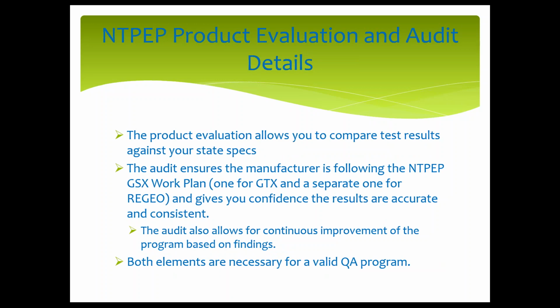Okay, so the product evaluation allows you to compare test results against your own state specs, and the audit ensures the manufacturer is following the NTPEP Geosynthetics work plan or the REGEO plan. And that's what they're audited to. Are they following the work plan? And this gives us confidence that the results are accurate and consistent. And the audit also allows for continuous improvement of the program as we go out and make new findings of what's working better and what's not. So both of these elements, product evaluation and auditing, are necessary for a valid QA program.